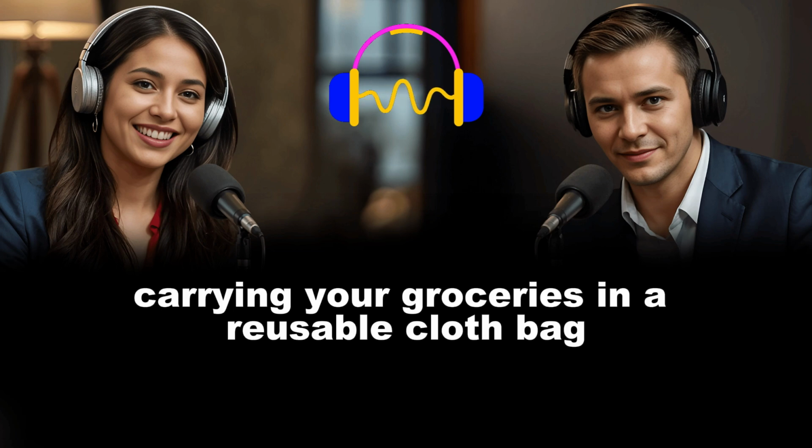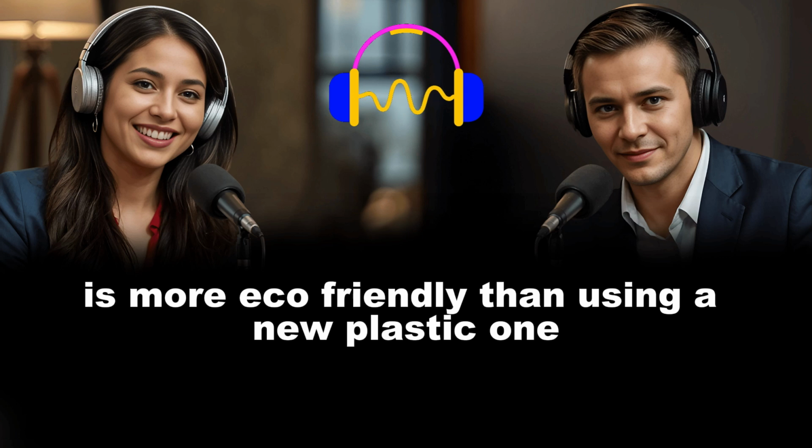Eco-friendly. Carrying your groceries in a reusable cloth bag is more eco-friendly than using a new plastic one.